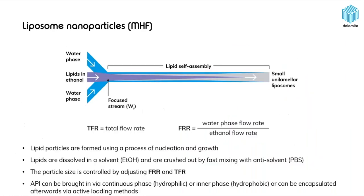So let's move to the actual production of those particles using what is called MHF, the microfluidic hydrodynamic flow focusing method. It's a very simple approach that we use in our system. We basically start with a stream of lipid dissolved in alcohol, typically ethanol or IPA, and drugs can be dissolved together with the lipid mixture. Then we flow this stream within a junction, which is the schematic you can see in these slides, and we can focus and form a laminar focused stream in a small narrow channel with the use of PBS or buffer aqueous solution.